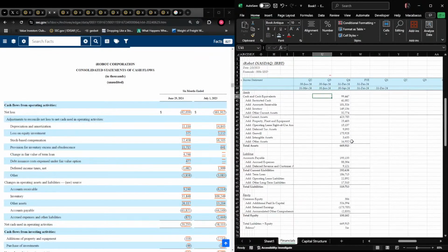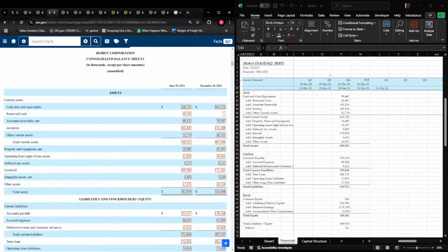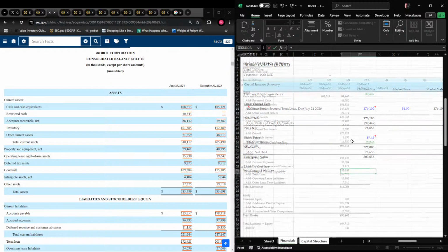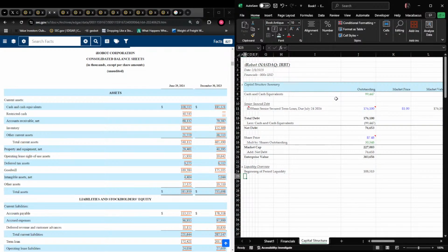All I need is the June cash balance. June cash balance was 108 million. And we will come back and fill out all these other periods of the balance sheet. You don't really need to, but okay. So at the beginning of the period, they started with 108 million of cash.